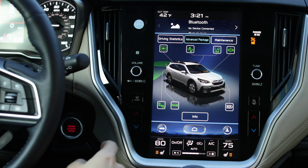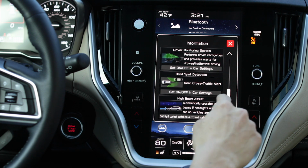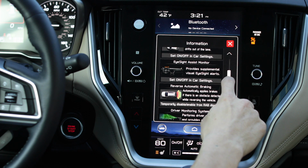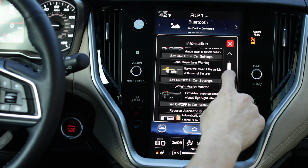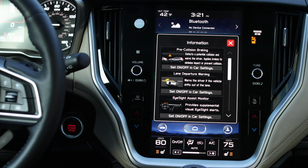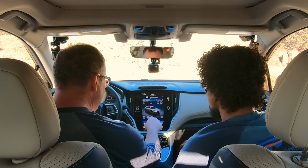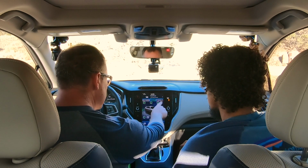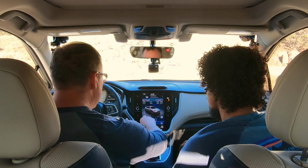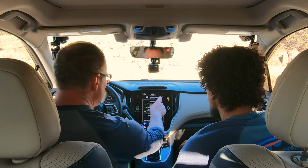So if I go into this little square with the eyeball in it, it tells me that this is the driver monitoring system, which performs driver recognition and provides alerts for drowsy or inattentive driving. Driving while a pirate, with an eye patch, stuff like that. And then these other systems are the same kind of stuff. This is EyeSight up here, so that tells you what EyeSight does. You've got the, what is this? Blind spot detection. Right, so that's what that is.